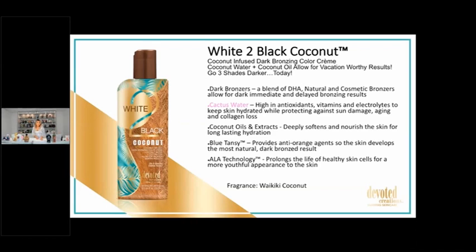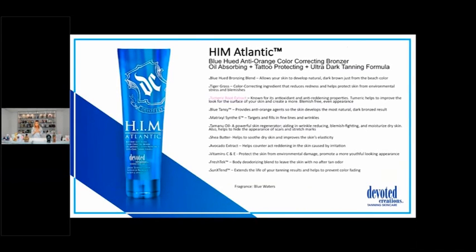All right. Now we have Him Atlantic. So this is our brand new Him lotion. We wanted to do something that was blue toned, because we don't have any blue lotion in our Him line. So we decided that we wanted to do a color correcting bronzer in our Him Atlantic line. So it is a bronzer. It does have a little bit of DHA in it. I would say it's like a mid-level DHA. This is obviously not it.